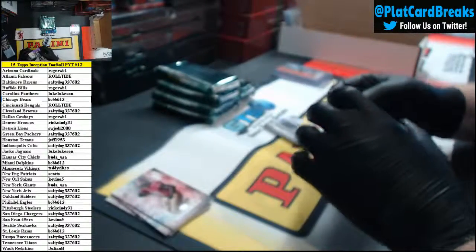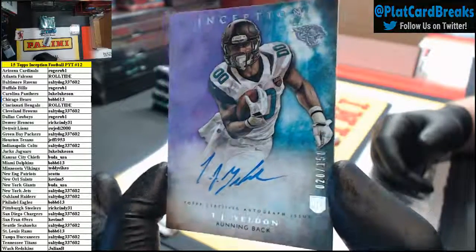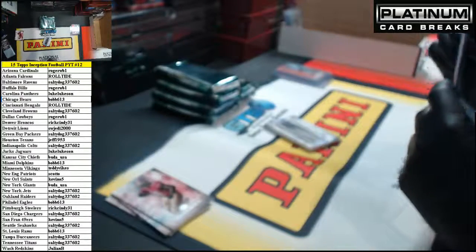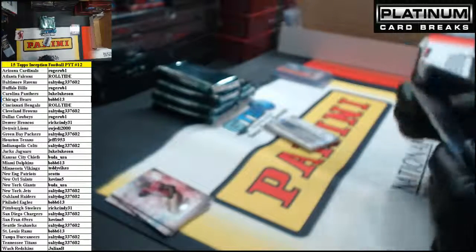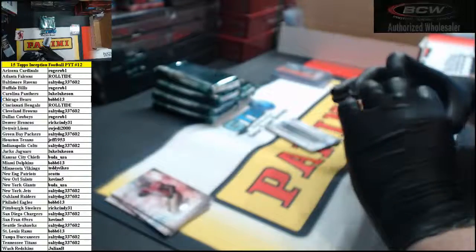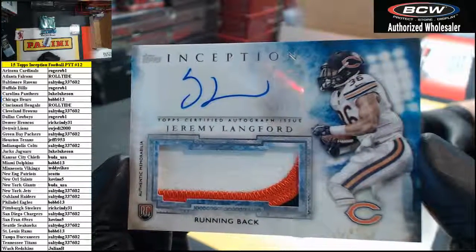Jacksonville Jaguars, 20 of 150, TJ Yeldon, rookie running back, going to Luke Lukeson. For the Chicago Bears, three-color RPA, Jeremy Langford. Nice patch. Going to Bobby.